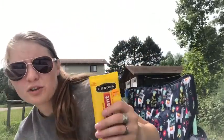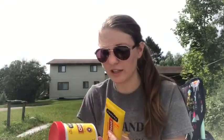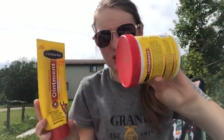I have Corona ointment, which is really good to keep things moist. So if you have to keep something from drying out too much, Corona is really good for that. It's also really good for scrapes, burns. You can put it on their hooves to keep the moisture in their hooves, things like that. But yeah, I just have two different things of it, a jar and then a tube of it. I really like Corona.